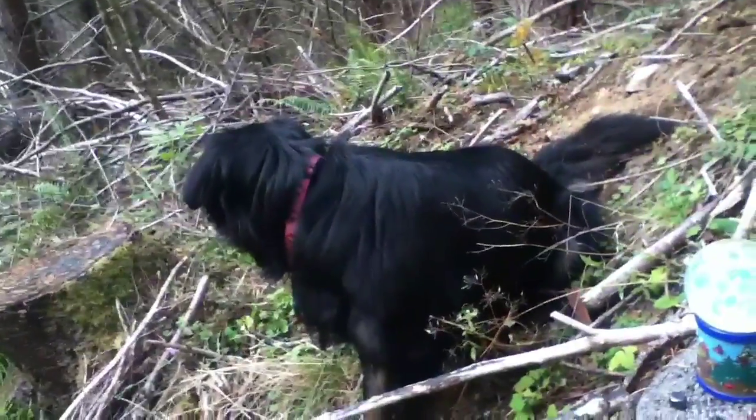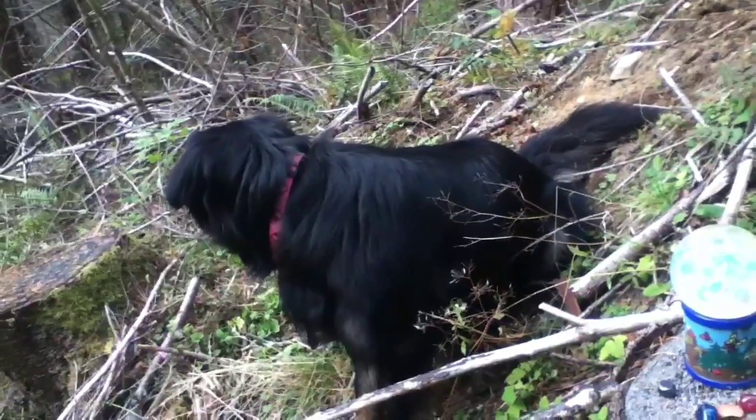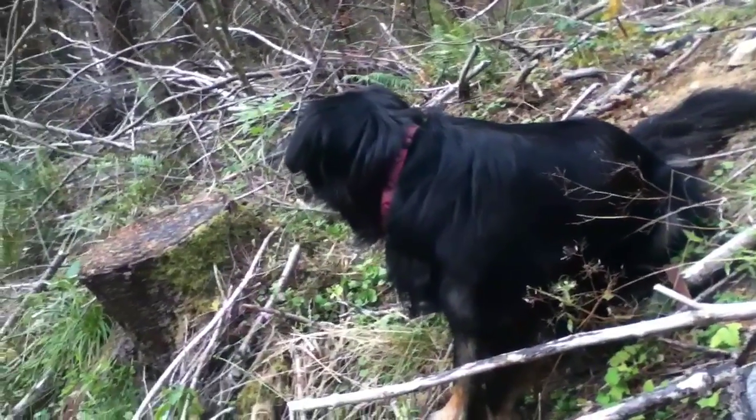So we're going to head down to the area where we heard the booms and the vocalizations last week and see what we can find down there.